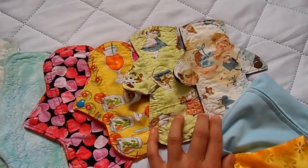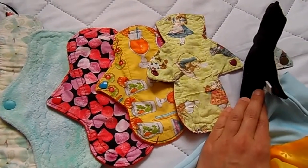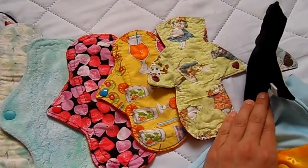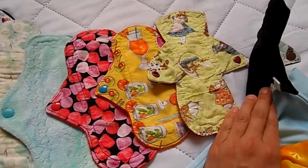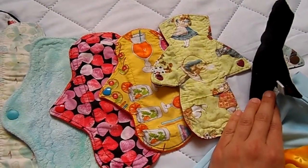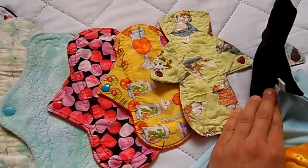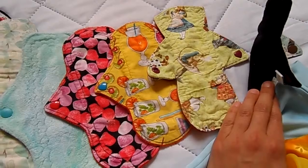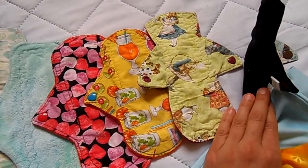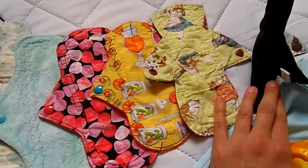Then these two are from Lucy and Maps. This one is an 8.5 inch one, and I actually used this on my very first day of my period when I was going to town. I knew I would be away for several hours. I didn't want to wear a cup because I was afraid it might increase my cramps, because on my first day usually the cramps are the worst. But I didn't know how my flow was going to be, so I wore this pad, which is a bit of a heavier pad.